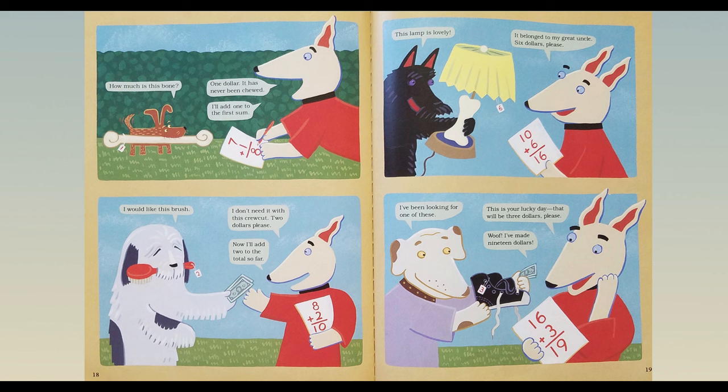This lamp is lovely. It belonged to my great uncle. $6, please. I've been looking for one of these. This is your lucky day. That will be $3, please. Woof! I've made $19.